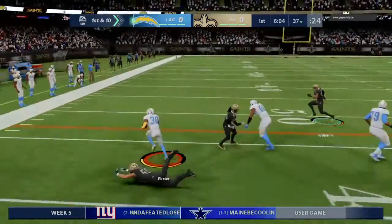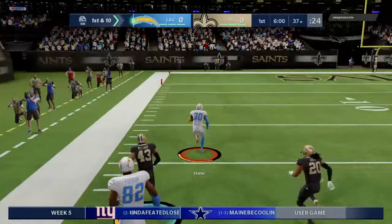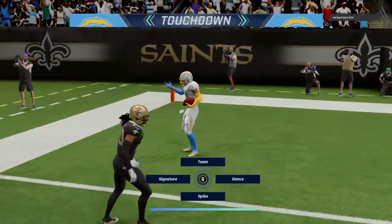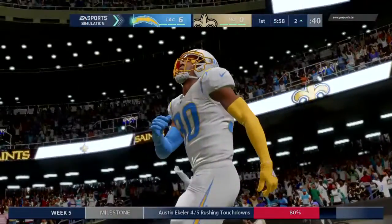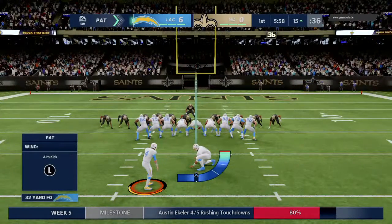Here's the first carry for Austin Ekeler. He's got the first down and more past midfield. And he's free going down the left side. It's a foot race. Touchdown, L.A. Touchdown. Austin Ekeler, his 4th touchdown on the year. And the Chargers have taken a first-quarter lead.